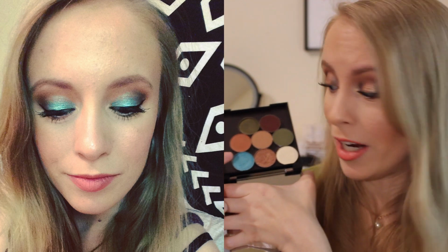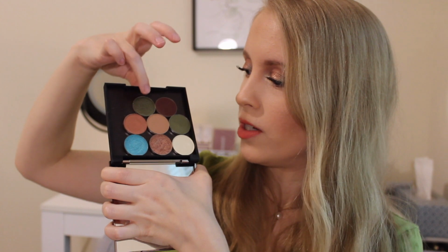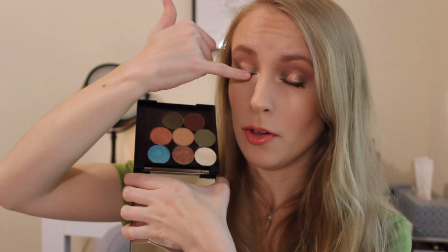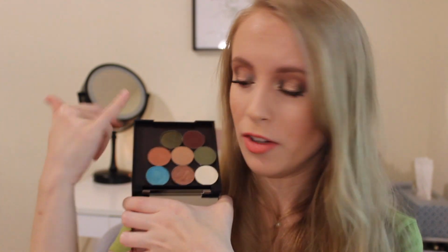This blue shade is called Pegasus, and I actually did a look with this yesterday. Very much out of my comfort zone, but I do really enjoy that, and that packs quite a punch. It's very bright. This one is Aphrodite, and this one is called Venom, and that one I actually have on my outer corner and inner corner today. I tried to do a little bit of a halo eye. I'm not really sure if I was successful, but I did use quite a few of these shades today. Really been enjoying these.